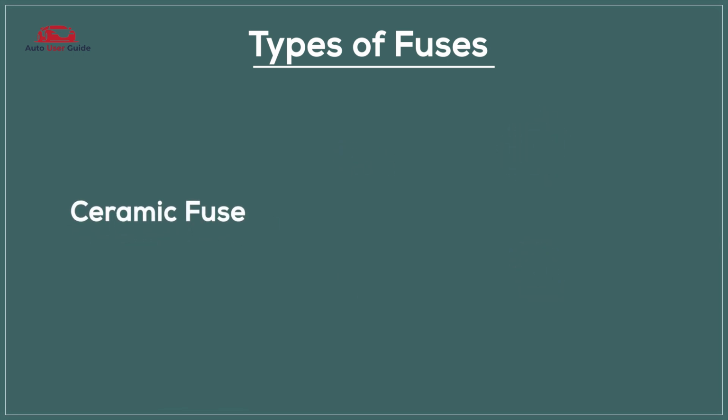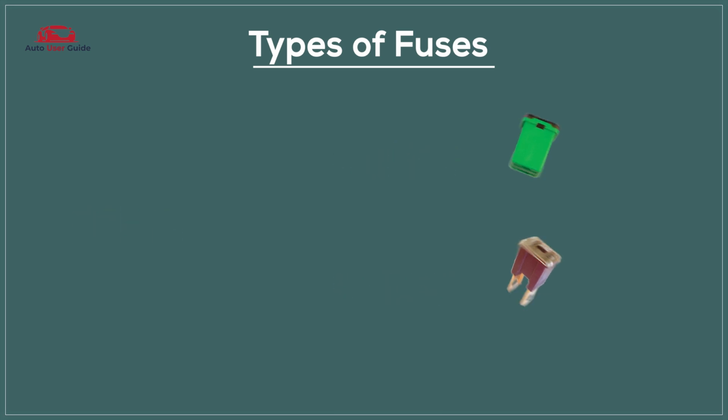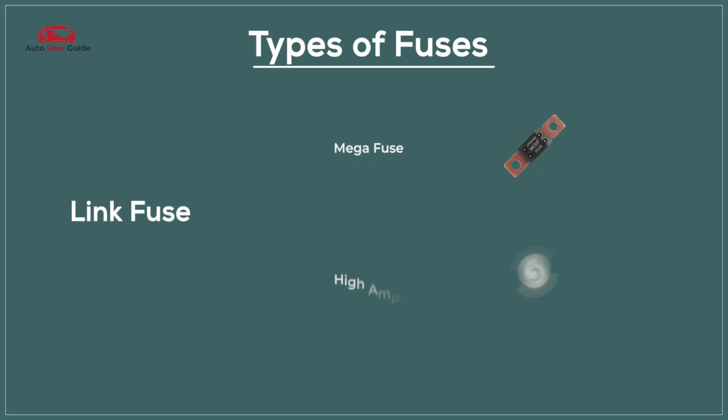Ceramic fuse, Bosch fuse, DIN fuse. PAL fuse, low profile PAL fuse, standard PAL fuse. Link fuse, mega fuse, high amperage link fuse.